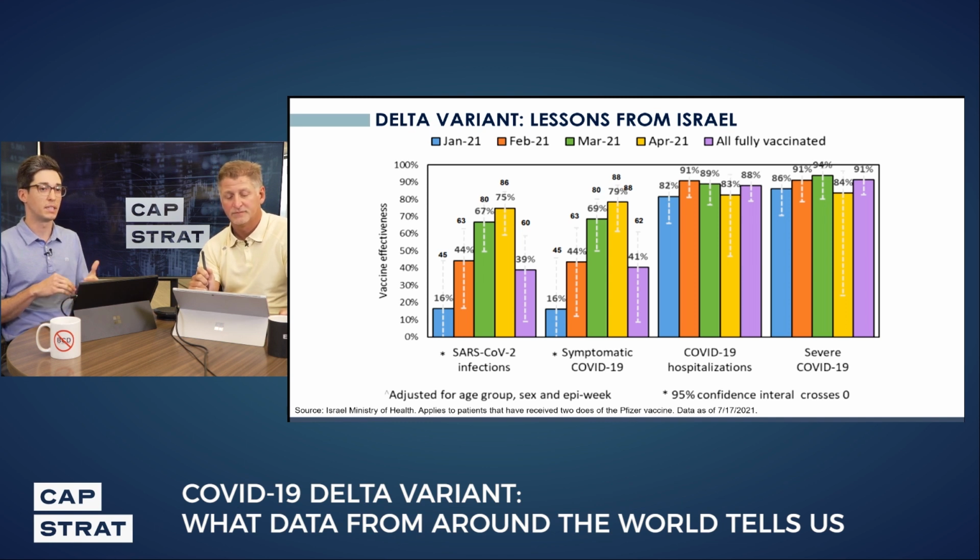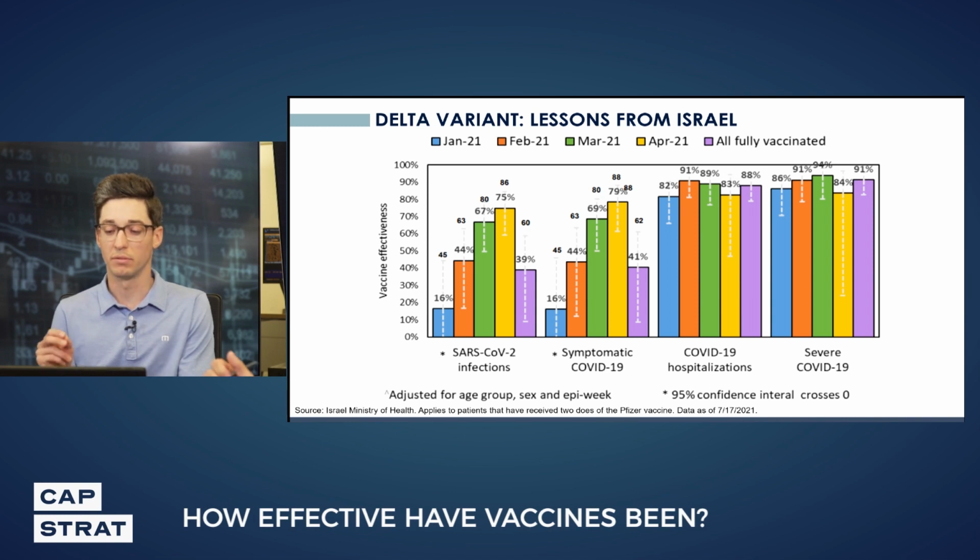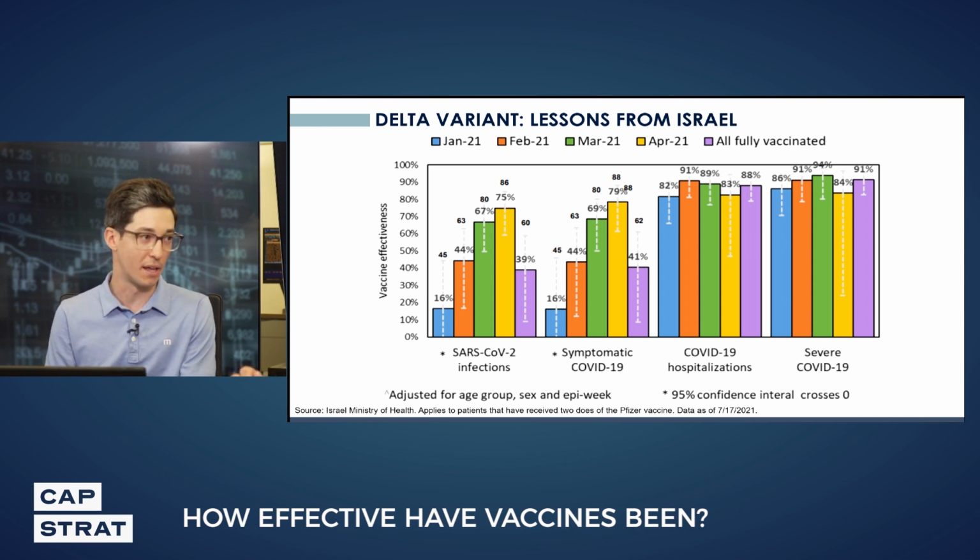So this data comes from the Israel Ministry of Health. Israel has very high vaccination rates. They're really good at tracking medical data. They have one of the most robust medical data systems in the world. Looking at this data on the Delta variant, we're looking at how effective vaccines have been against preventing infection, preventing symptomatic infection, preventing hospitalization, and preventing death. And this is all versus the Delta variant, and this is all the Pfizer vaccine, which is regarded as one of the more effective vaccines available.